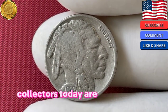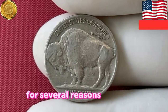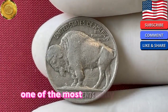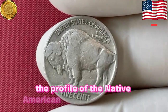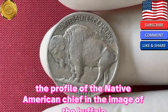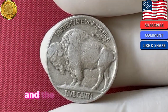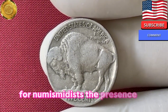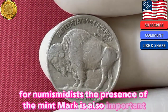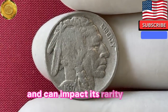Collectors today are drawn to the 1937 Buffalo nickel for several reasons. The coin's design remains one of the most visually striking of any U.S. coin. The profile of the Native American chief and the image of the buffalo are timeless, representing both the heritage of the United States and the ideals of strength and perseverance. For numismatists, the presence of the mint mark is also important, as it helps establish the coin's provenance and can impact its rarity and value.